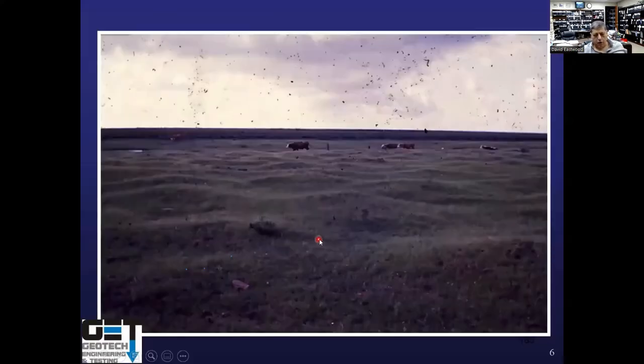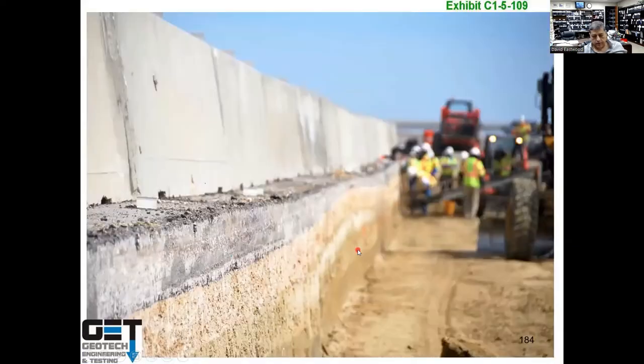This is a picture of a farm in Snook, Texas. That's near A&M. And you can see these mounds, they're called gilgai. It's an Australian guy who discovered it. And you see all the expansive soils heaving up all over the place over there. So when you do roadways and when you do parking lots, you've got to watch out for these things. You've got to design for expansive soils.